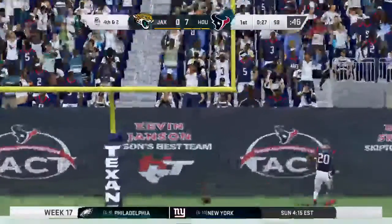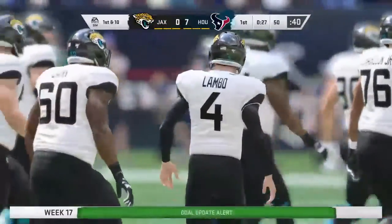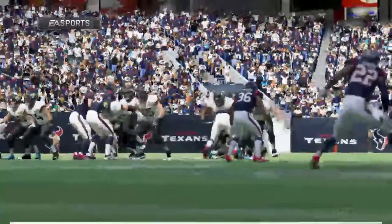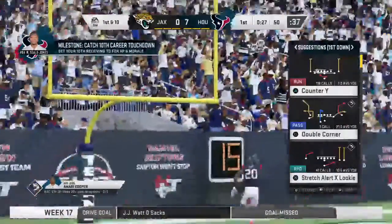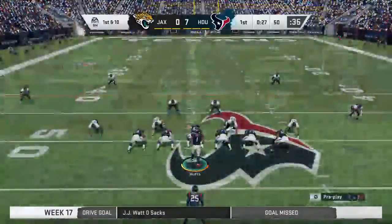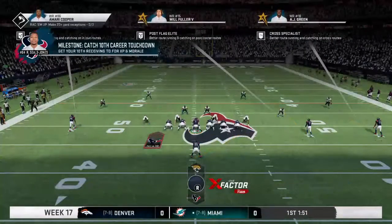That's on target, but it's no good. He had it online, but it came up just shy of the crossbar. And this score will stay right where it is. Well, he gets everything he could into this one. The trajectory's good. It's definitely online. They just need a little more oomph behind it. And it'll wind up falling just shy of the crossbar.